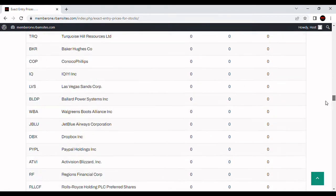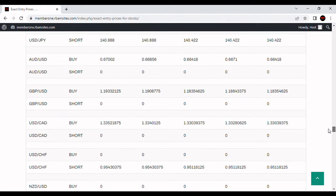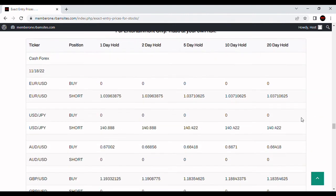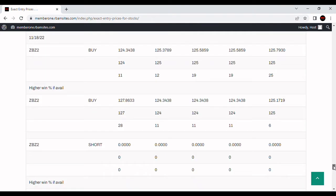So let's take a look and see what RBAM research says about it. Here's cash forex, 1, 2, 5, 10, and 20-day holding periods or trading days. USD versus the Japanese yen for today, not Monday, but for today, we had shorts out here at 140 all the way through 140.88 all the way to 140.42 for the 20-day hold. So we had 1, 2, 5, 10, and 20-day shorts. These are for Friday.